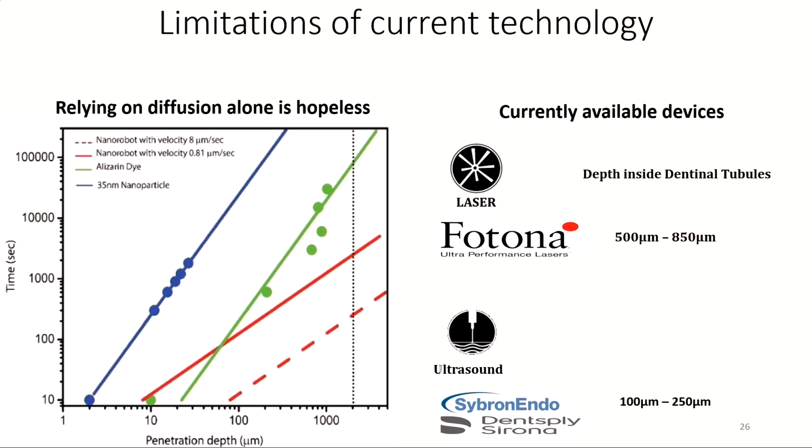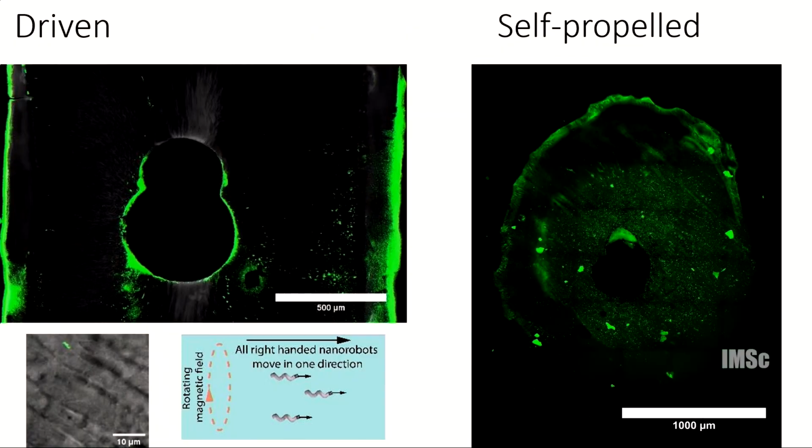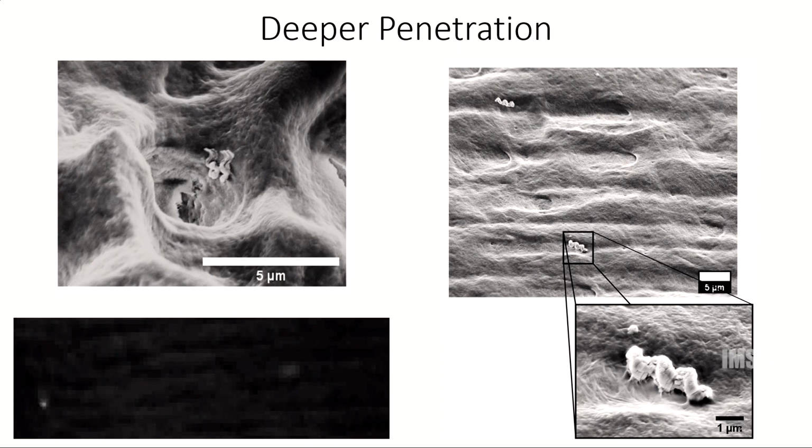But none of these other techniques are able to go deep. So of course, this is what we did. We put in the swimmers, and what you are seeing here in this movie is motion through the dentinal tubules. We can actually drive them because these things are really, really tiny.